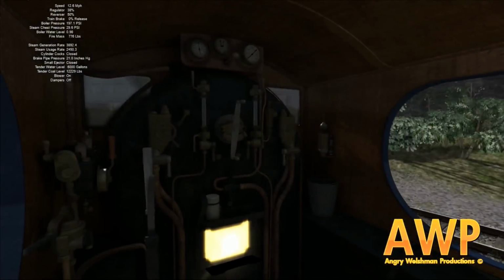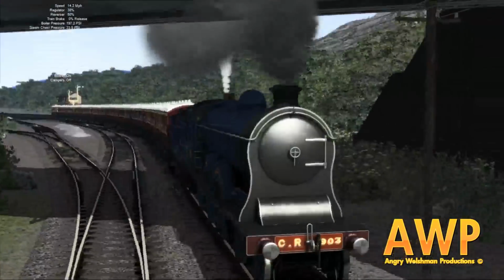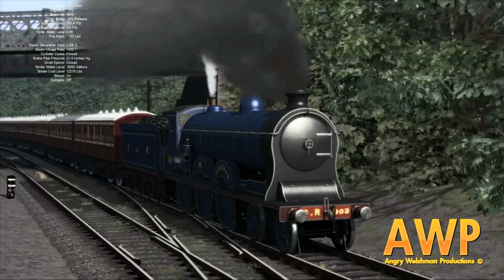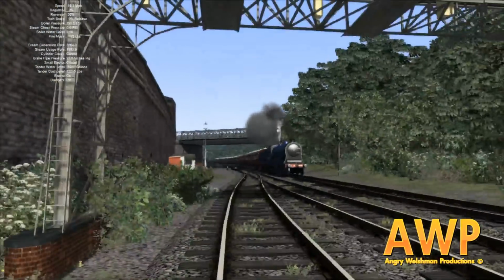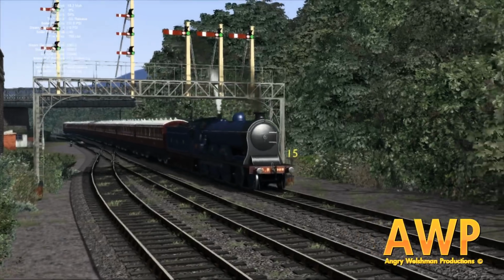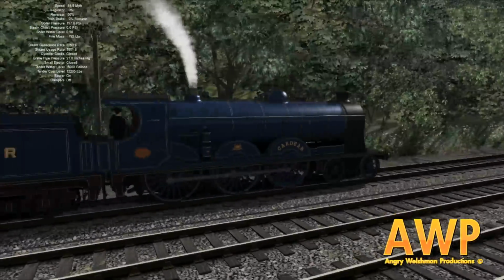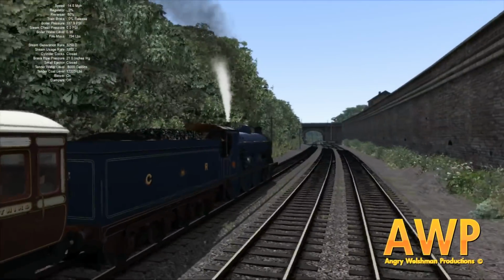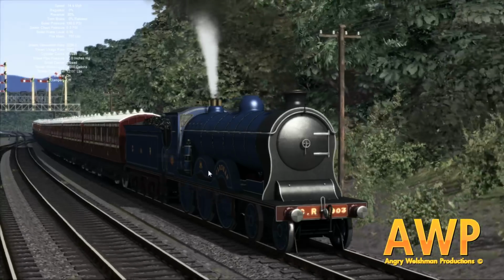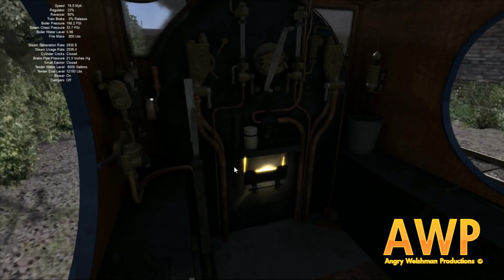I believe I'm the first person to drive this in public, so I thought I'd give you all a sneak preview of what to expect from the Cardeans when they are released. I'm going way too fast for this part of the line. The latest product from Digital Traction's Victorian Lad. What a beast. I think this is the biggest Caledonian Railway loco that ever existed. Well, certainly the biggest passenger loco. Oh, it feels so nice to be in the cab. I better stop shoveling.